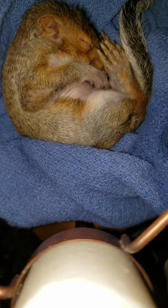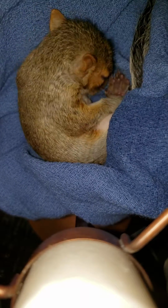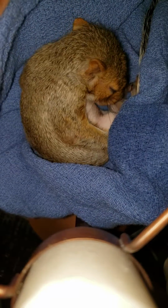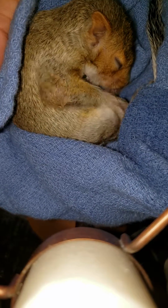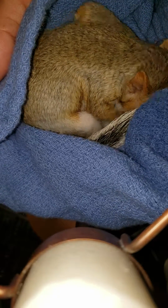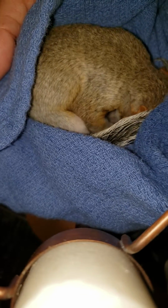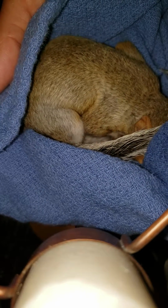But there he is, fed and ready to go back to sleep, because that's what they do. And he'll lay there for a second, and then he's going to get up. He's picking at his body now. He'll clean his own paws and play with his tail. He's doing some running around.